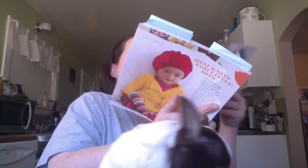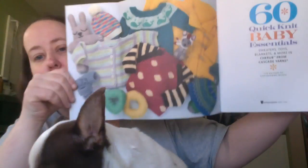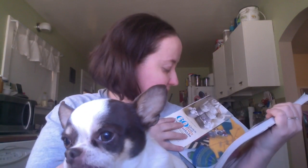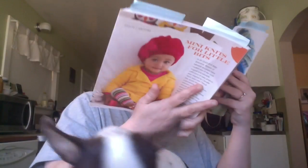I can't really show you too much of them. Here, I'll show you inside the cover. There's some pictures of some of the things in there. There's sweaters, toys, hats, booties, blankets, great stuff in here. All designed for the Cherub yarn, and they do a range. Some are in DK, some are in sport, and some are in Aran weight.